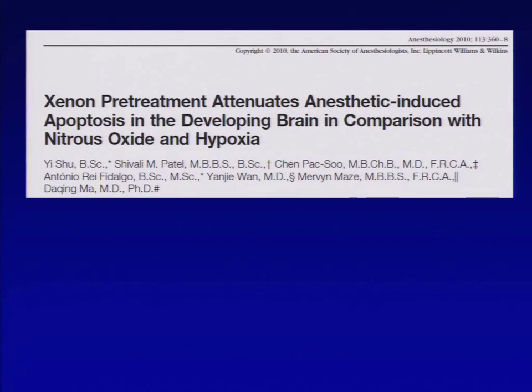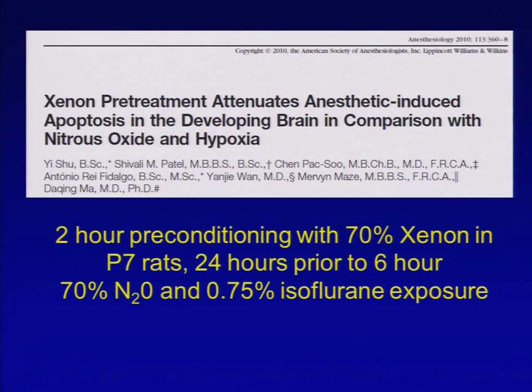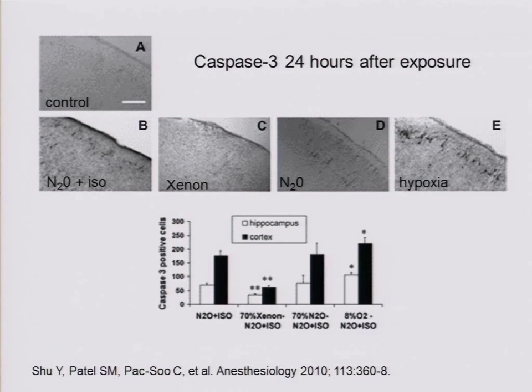In vivo, this is work out of UCSF that was published in 2010 in Anesthesiology. The group demonstrated that xenon pre-treatment attenuated the anesthetic-induced apoptosis response in the developing brain of rats. What they did was they exposed animals, 7-day-old rats, to 2 hours of 70% xenon as a preconditioning agent, and compared that to preconditioning with nitrous oxide or hypoxia. They then exposed the animals to 70% nitrous oxide with 0.75% isoflurane for 6 hours, and they evaluated activated caspase-3.